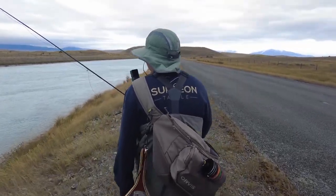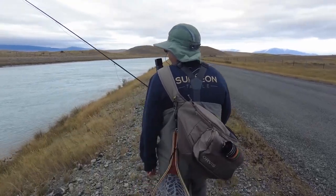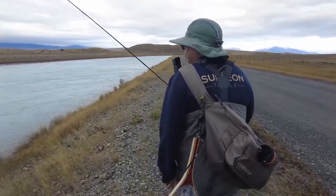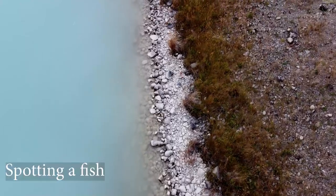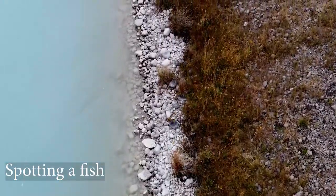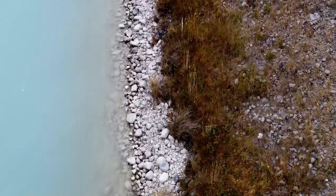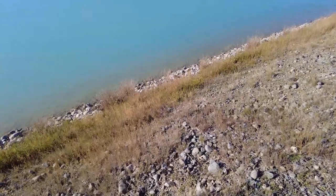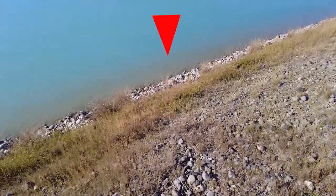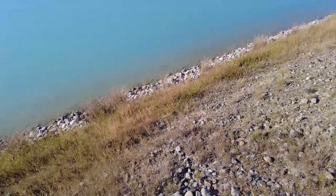So now we're walking along the banks of the canals, looking for any fish that are cruising along the banks. Here you can see a trout cruising along the edges and took something before it went into the deeper waters. The discoloration of the water on the canals sometimes makes it difficult to spot a fish. Sometimes all you're looking for is a darker shade.